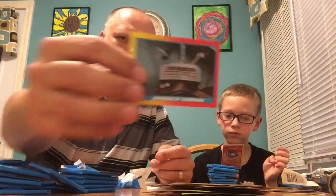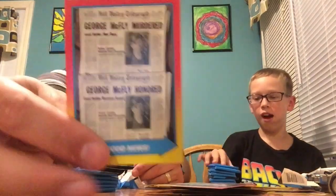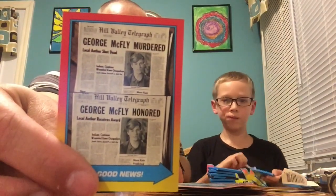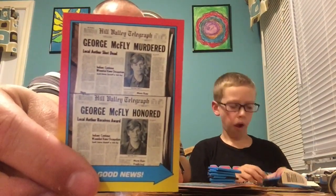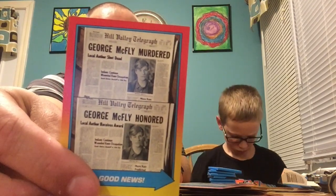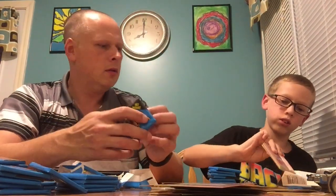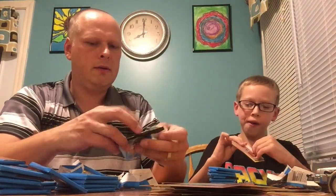The wonders of tomorrow. Not so wonderful. Oh, wait, we didn't show that off. Nice little change of pace. Good news. Ah, yes, with the burning of the future almanac, everything returns to normal. A relieved Marty watches the newspaper headline transform. Hey, Dad, this one's actually a complete piece.